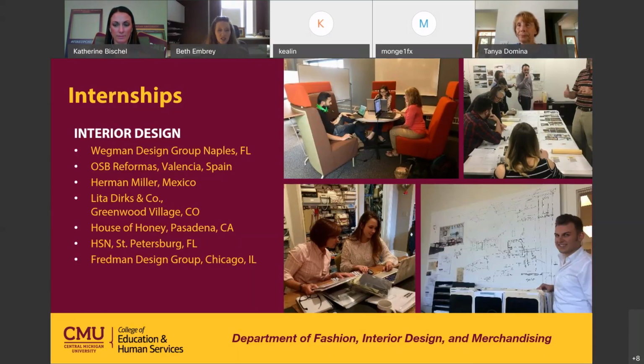And in addition, both of our programs have an internship preparation course for our students every spring. So we help them with that process of finding an internship. So we're working on things like interviewing skills, application materials, portfolios, and anything they need to be successful in securing that internship site.